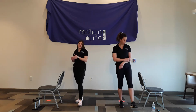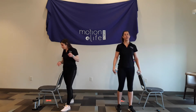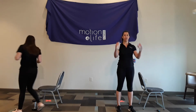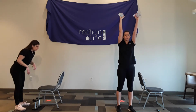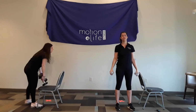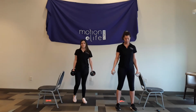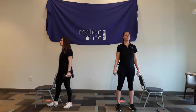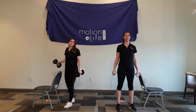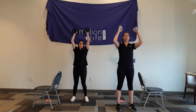Good job. Okay, you can do this standing, or if you need to, you can sit in a chair. We're gonna have our palms in. We're gonna do a bicep curl to a military press or a shoulder press, whatever you wanna call it. But your palms are facing in the entire time, so think about your thumbs are up. We're gonna keep our feet hip width apart, brace that core, and we're going 3, 2, and 1. Bicep curl, press.